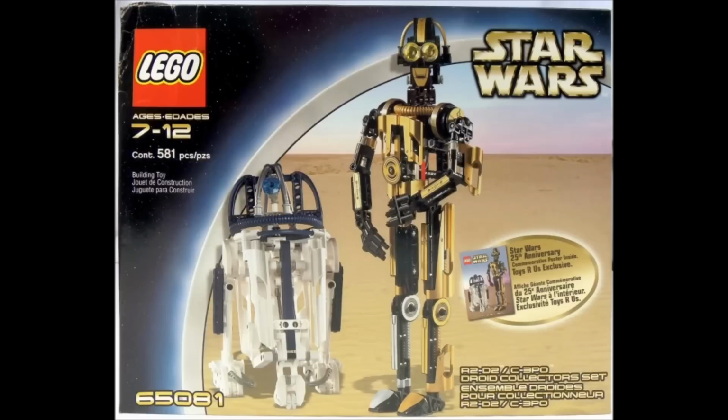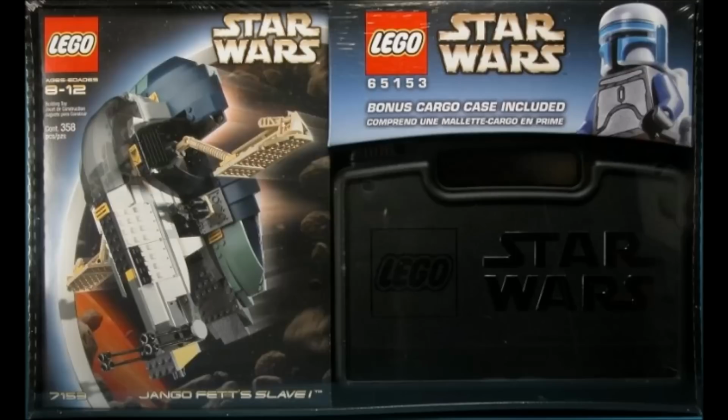Then we got the R2-D2 C-3PO collector's set. This one actually came with the 2 most disappointing of both of those Technic waves, and it came with something else. It's like 25th anniversary something, which is crazy. That was the Star Wars 25th anniversary. And then we got Jango Fett's Slave 1 with a bonus cargo case, which was kind of a weird combo that they used to do a lot in the day, where they would give you a set and then they would give you like a carrying case. I know they did that with like Oriental Expedition or something like that.